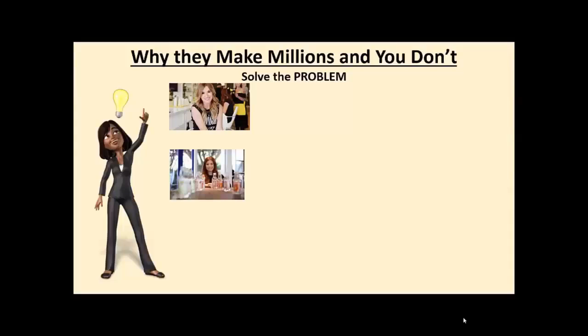Then there's Kara Golden. Kara Golden was a stay-at-home mom, and she had a terrible time getting her kids to drink water instead of that sugary soda that they devoured and were addicted to. And why did the kids not want the water? Because they said, "Mom, water is boring and it doesn't taste good." So Kara took the water at home and started infusing the water with fresh fruit slices, and her kids loved the taste and stopped drinking soda.